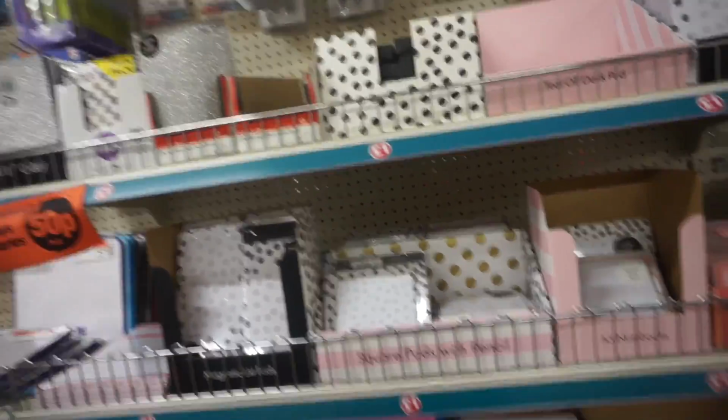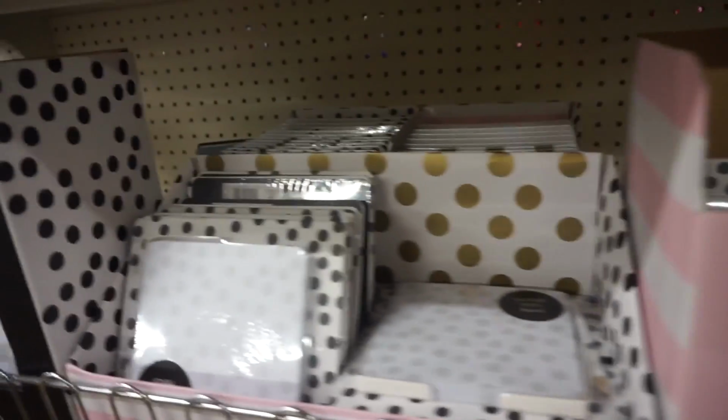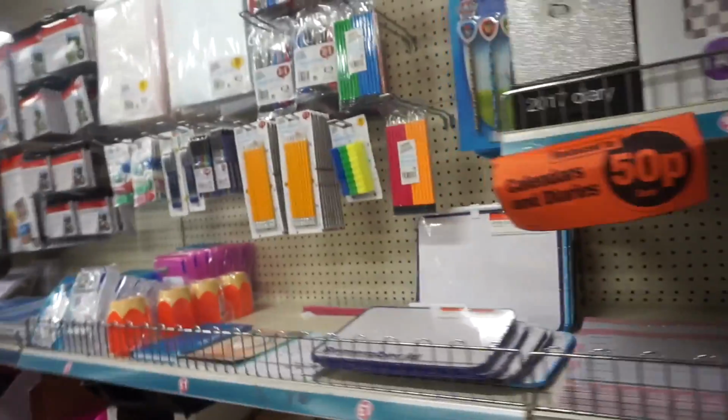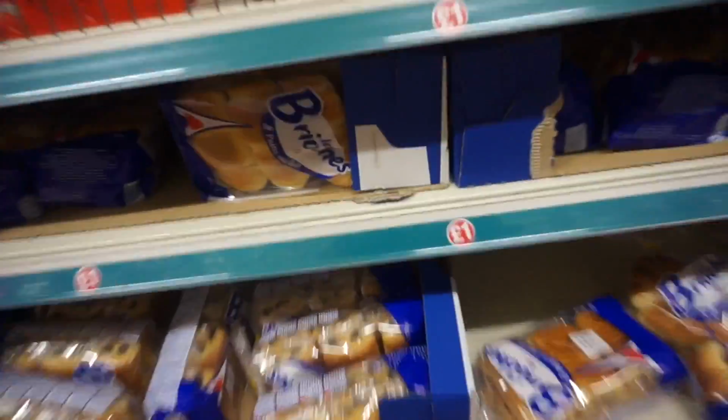They're here at the stationery and pens, and so yeah, look how nice is this one. I don't buy this one because I don't need them, but it's quite nice. Huge pens and mirrors. It's where I usually get Gabe's favorite bread for his breakfast.